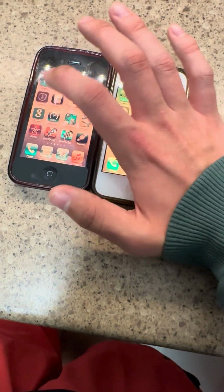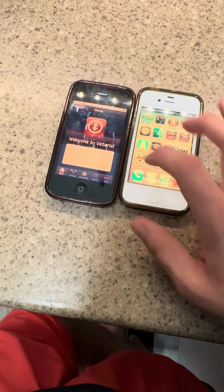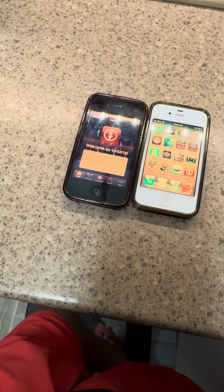Veteris doesn't work either, if you look here. So there's no Veteris functionality on iOS 5, 6, or 7. Same thing on iOS 7 here.